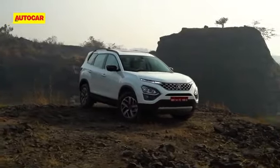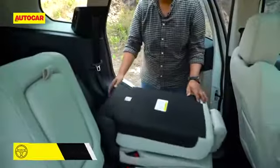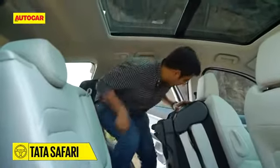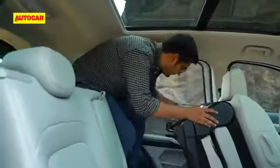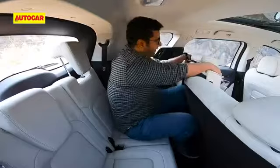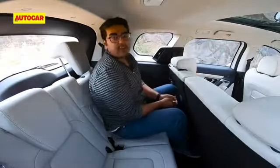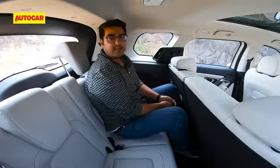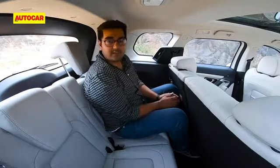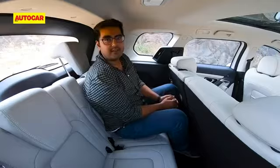Access to the 7-seat Safari's third row is via the curbside. The aperture isn't the largest, but the one-touch operation for the seat fold and tumble and the damped movement is really well executed. And once you're settled in, you'll also find that space is more than acceptable at the very back. In fact, the third row is one of the Safari's big highlights.